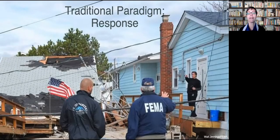So the traditional paradigm has been a big storm rolls through, everything gets destroyed or a large portion of things gets destroyed. And the inclination is to build it back as quickly as possible because people can't go back to work. Kids can't go back to school until all this stuff is back in place. When you build things back very quickly, it's hard to have a lot of stringent standards because people just need to get back in their house, right? People just need to get back to work.